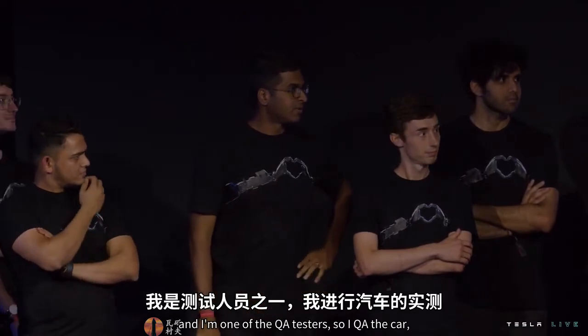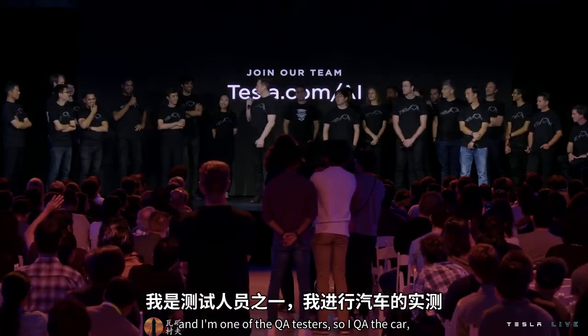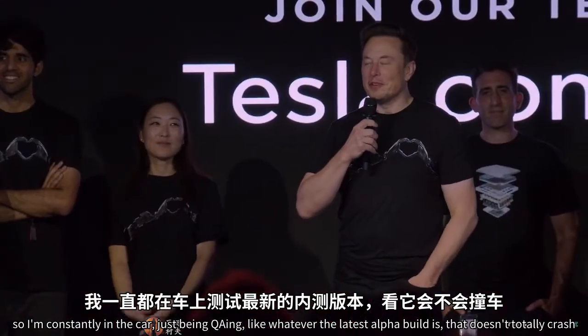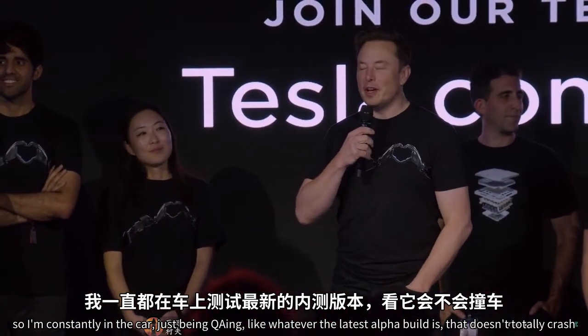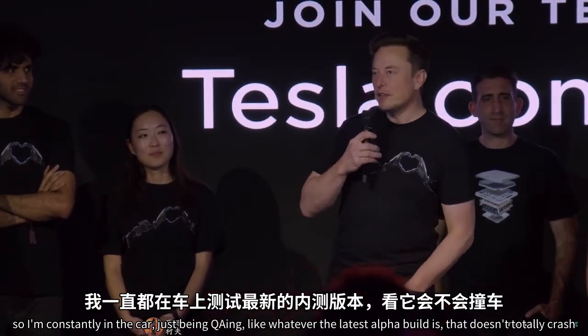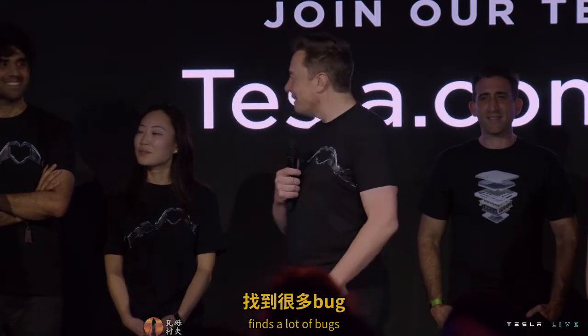And I'm one of the QA testers, so I QA the car. Yeah, I'm constantly in the car just QAing whatever the latest alpha build is that doesn't totally crash. Finds a lot of bugs.